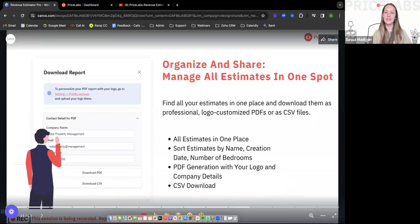And then I'll hop in here. And then of course, if you are an investor, or if you work with investors, maybe you're a real estate agent or a property manager, this is a nice place where you can keep all of your estimates in one place. You can sort them, you can give them names, number of bedroom counts, everything like that.